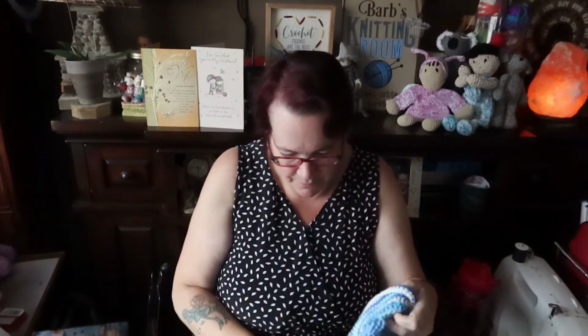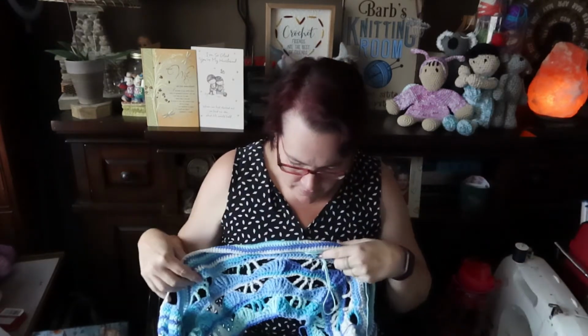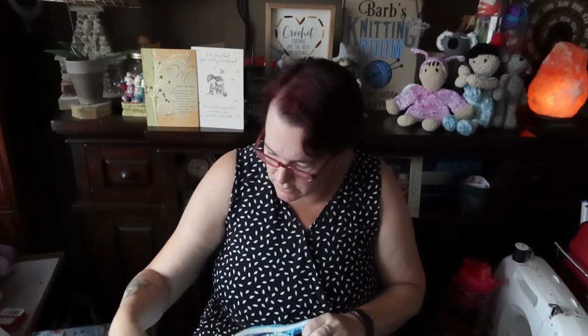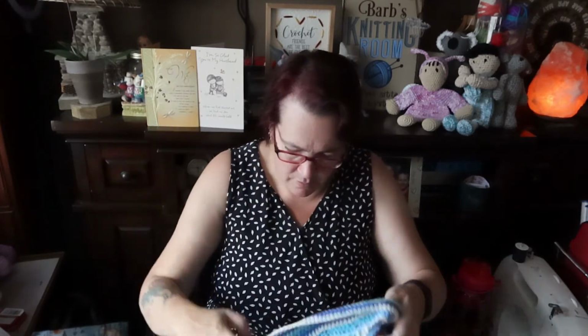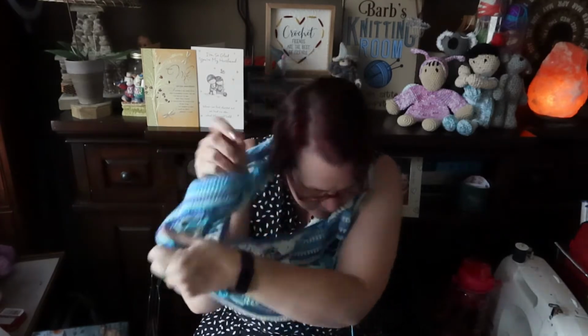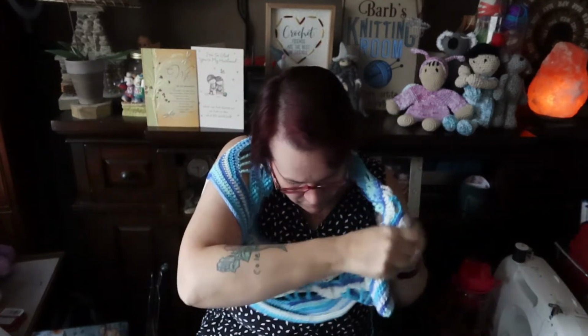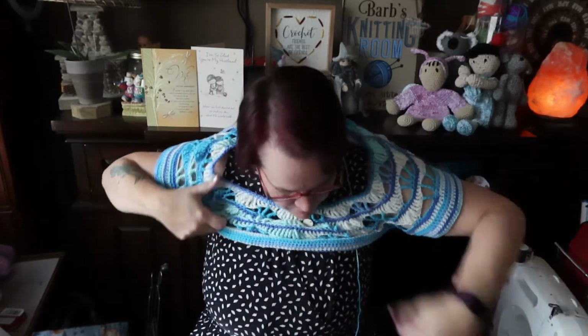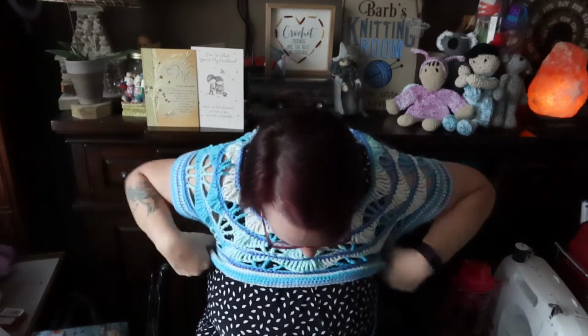I'm super excited. I just split for sleeves. I'm trying to figure out which is the front. I do have a front and back for some unknown reason. Yes, here we go. I'm not sure if there is supposed to be a front and a back, but here we go. So here it is so far.